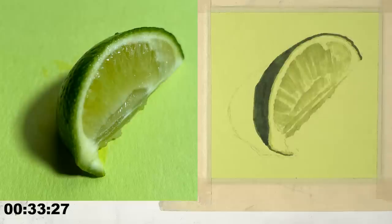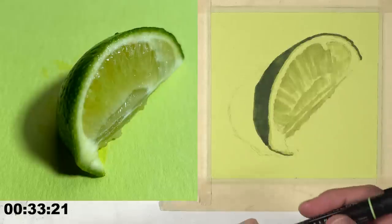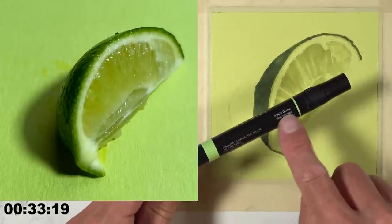You know how your sense of smell is connected to your memories. When I smell those markers, it's like going back in time. It's like a fountain of youth. For just a few minutes, I'm 8 years old again.